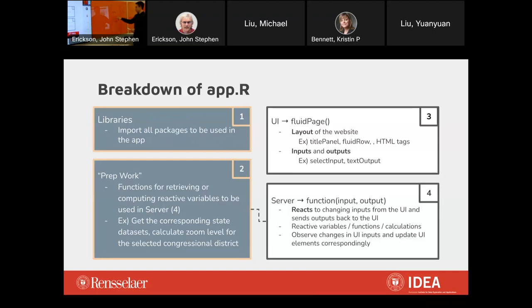And so speaking of the input and output components, that's exactly what a server does. Everything in the server is in this function called server, with input, output, and then session. Obviously session is our session of the RShiny website. And the inputs and outputs are a generalization of the inputs and outputs we embedded in the layout under fluidPage, just a generalized parameter that we pass into the server. So that in the server, we can have reactive variables, calculations, or functions that provide the output based on the input it gathered from the user.